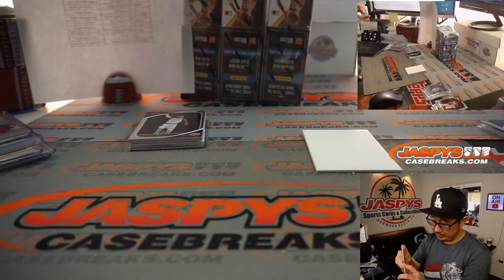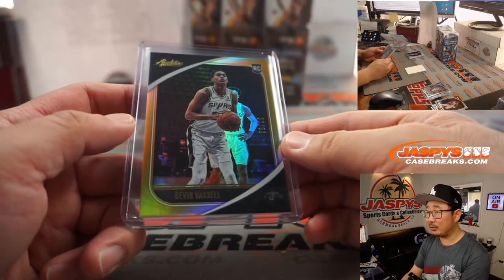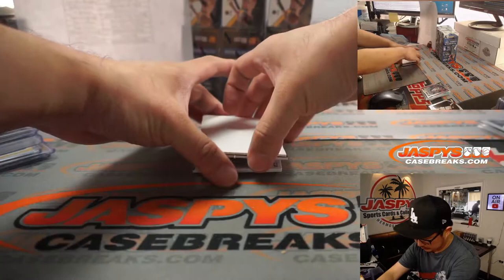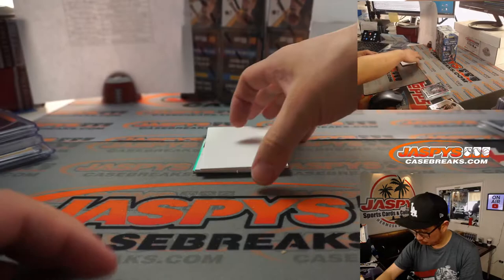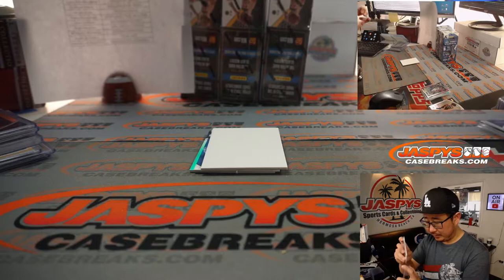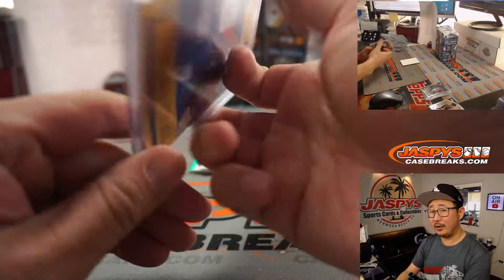Now, if they do end up moving LaMarcus Aldridge, there could be a trickle-down effect. A lot of the Spurs youngsters are going to get a lot of looks, a lot of playing time. There's KCP for the Lakers. Jared Allen. Lonzo to the Bulls, interesting. Joel Embiid, established threads. Josh with the Sixers. Still a little banged up, I think, Joel Embiid. Wonder if that maybe hurts his MVP chances.